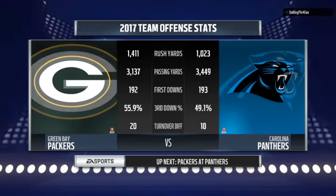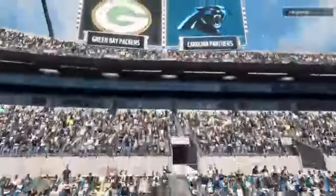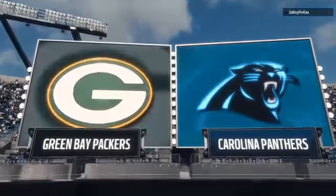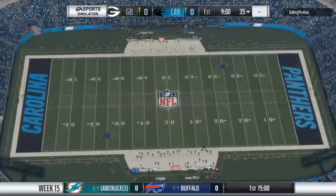Everyone, I'm Larry Ridley, and this is the NFL on EA Sports. Today's game features arguably the best defense in the NFL. The Panthers are top 10 in fewest points allowed, and they'll be up against a Packers offense that wants to hang a big number on them.